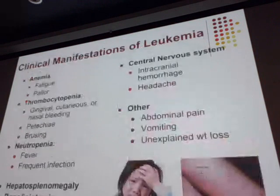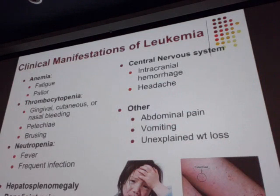been said. All right. So clinical manifestations. If you have all these white cells and you're not having enough platelets and enough red blood cells, hey.